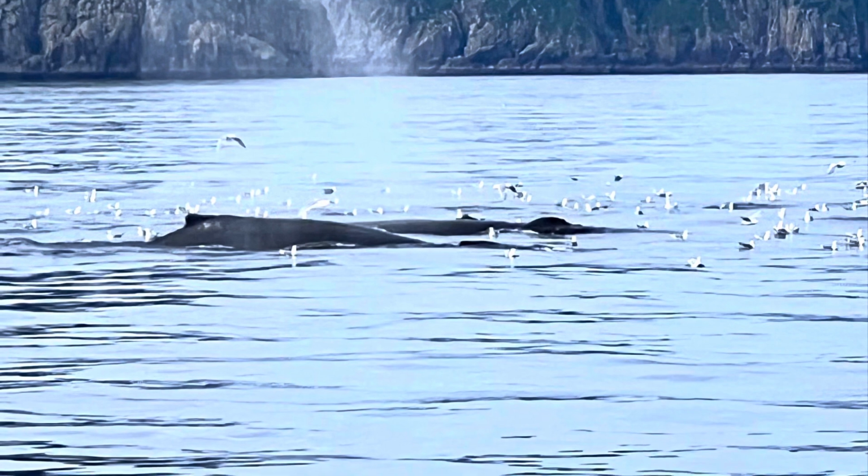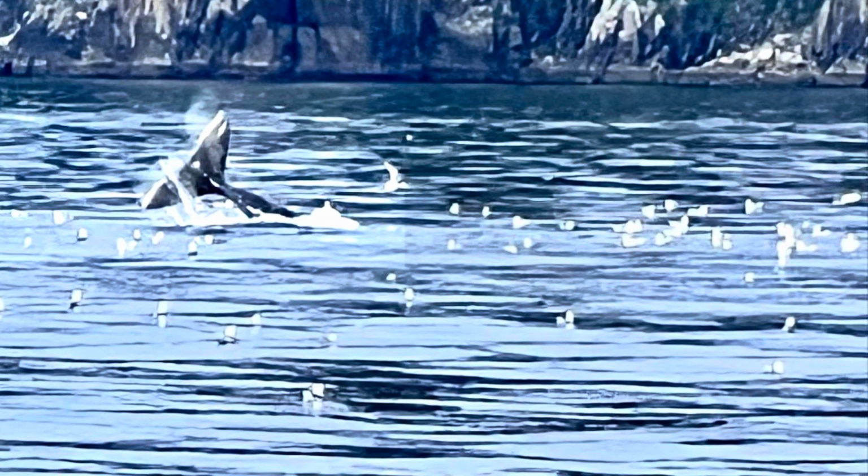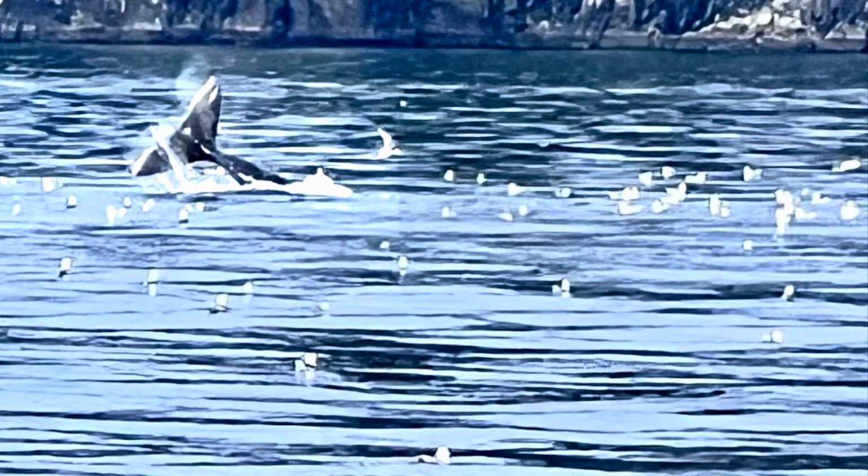And then found a group of humpback whales. He put a microphone in the water so we can listen to them communicate. We even saw them bubble feeding.